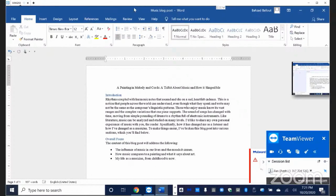That has been done. Okay, all right. And just to make sure everything's saved properly, right? The heading, the introduction, all of it is still preserved? Yes, so everything is in Times New Roman, size 12. The introduction and overall focus are still in that blue color, whereas the rest of the font appears to be black. And the bulleted list is saved as well.